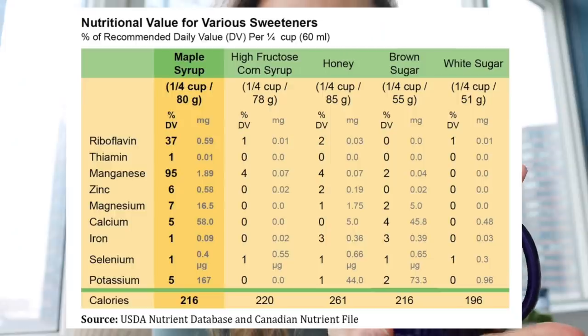Maple syrup has my heart because it's one of the easiest and most beneficial natural sources of sugar, even over honey. So yeah, I'm gonna enjoy this this morning. Today's Friday, last day. Cheers. Oh, supposed to drink it this way.